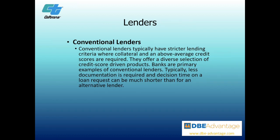Now, conventional lenders are savings and loans and banks for the most part. They typically have a stricter lending criteria, and collateral and above average credit scores are required. But you need to go and talk to the small business expert in your bank. For example, I know Bank of America has a whole bunch of people that work in a location in Pasadena that all they do is talk to small businesses about setting up lines of credit and small business loans. So I know Bank of America has it. Wells Fargo also has small business experts. And you need to talk to them, not just a lender that's sitting in your bank. You need to speak with the small business expert.